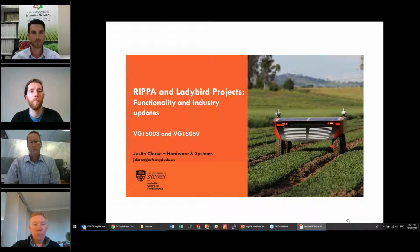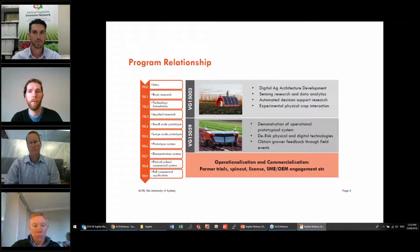And we've got 2 robots, Ripper and Ladybird. One is focused more on the research side, that's Ladybird, and as you can see on the screen here, that's the top robot. That one's about collecting a lot of sensor data, seeing what we can do with that sensor data, whether that's making predictions about yield, predictions about plant health, and from that we can then develop decision support systems. That then feeds through to our second robot, Ripper, which is the one lower down on the screen.